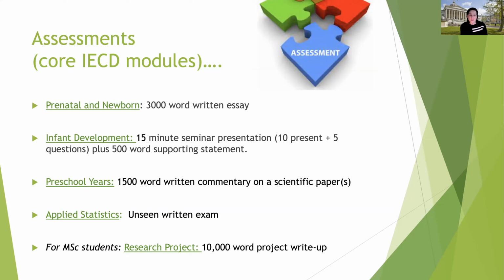For preschool years, there is a 1,500-word written commentary on a scientific paper. Now, we would choose that paper or give you a range of papers depending on your academic year. So everybody is given the same choice and you're asked to critique that paper. Then in the applied stats module, there's an unseen written exam. And finally, the research project is examined by a 10,000-word project write-up, a dissertation write-up as that stands.